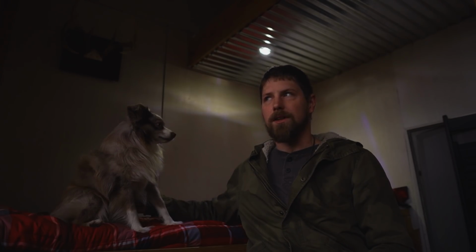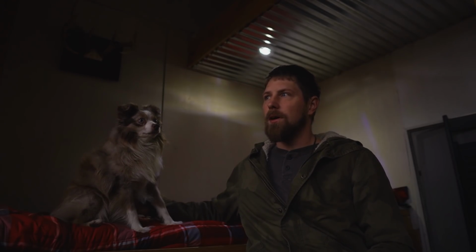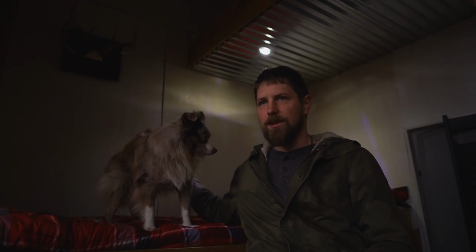Guys, we are out here at the cabin. It is a very chilly, breezy January morning, and it looks a lot earlier than it actually is just because it's so overcast. But we have a plan today, and that plan is to replace our cheap old used up deer feeder.